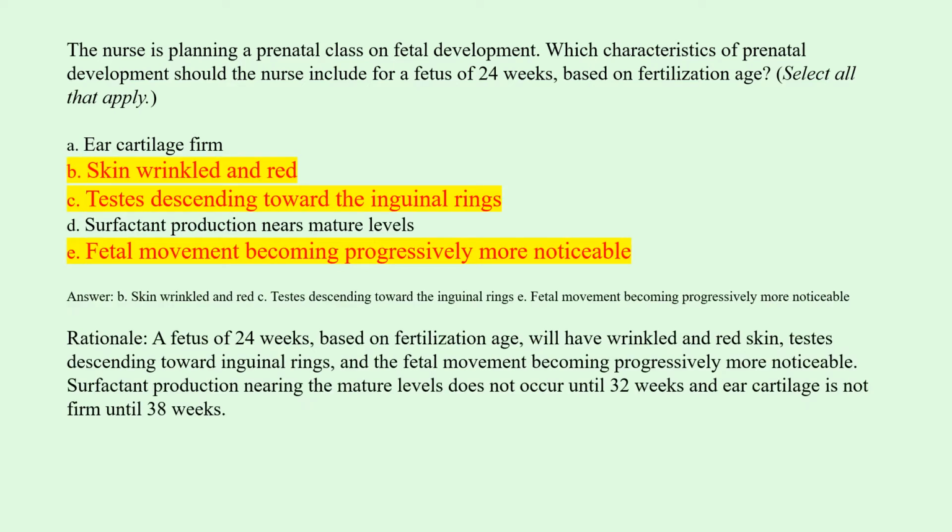Answer: B. Skin wrinkled and red. C. Testes descending toward the inguinal rings. E. Fetal movement becoming progressively more noticeable. Rationale: A fetus of 24 weeks, based on fertilization age, will have wrinkled and red skin, testes descending toward inguinal rings, and fetal movement becoming progressively more noticeable.